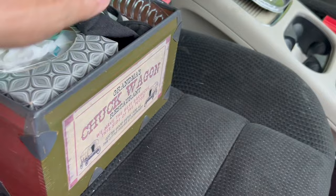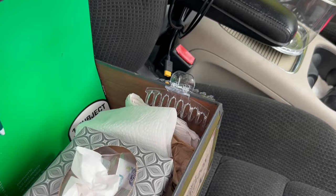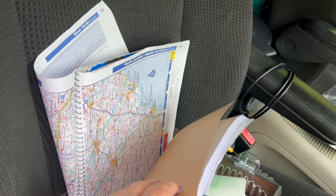There's a hair clip, a mask if I still need that, napkins, tissue. And of course my tape and paper and pen. You guys know I'm a writer, and I am never far away from paper and pen. I've got to have it close where I can write down my thoughts and song ideas and whatever.